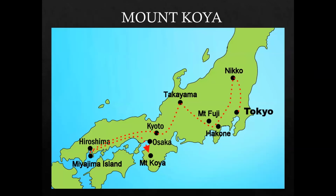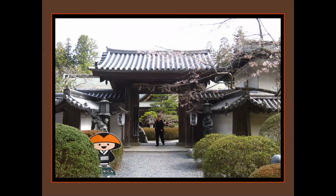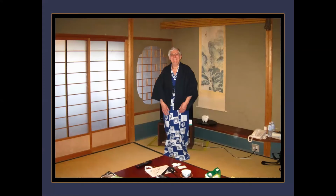We then went to Mount Koya. Mount Koya is a sacred holy site on the top of a mountain, and we stayed in a monastery there. I suspect it was a very touristy oriented monastery, but nonetheless, that's where we stayed. So that's the entrance to the monastery where we stayed.